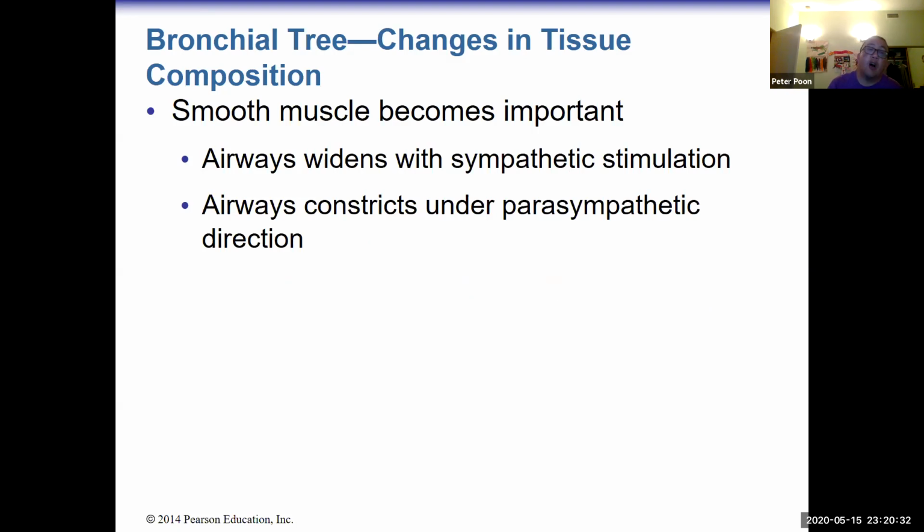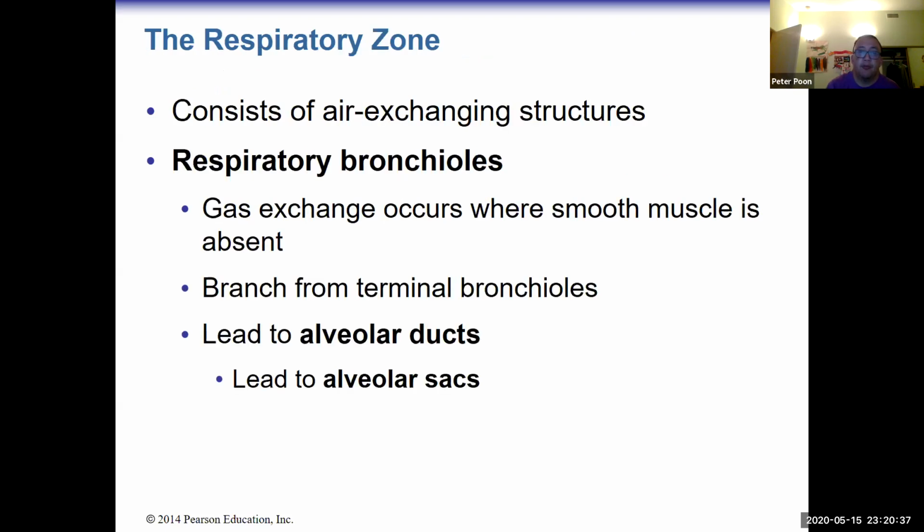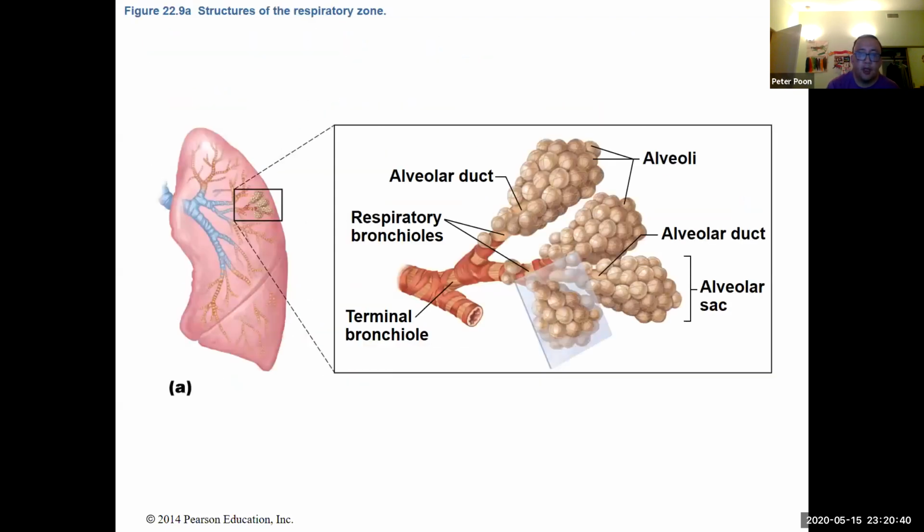With no cartilage at all, the only thing keeping the airway open is the smooth muscle. So you can see there's no cartilage here, so it's all surrounded by smooth muscle. Smooth muscle can constrict and relax. So when you have asthma, the bronchioles constrict to a very, very small size. That's why one of the feelings of asthma is like you're breathing through a straw. You're not getting enough air because you went from this open hole to this tiny little hole.